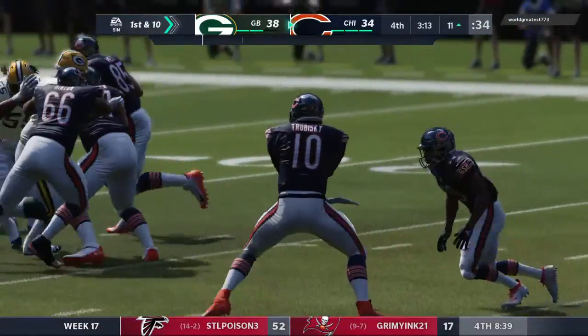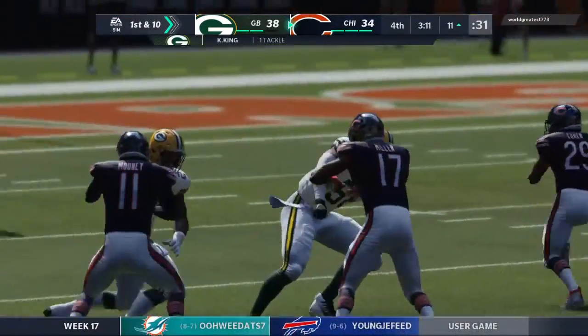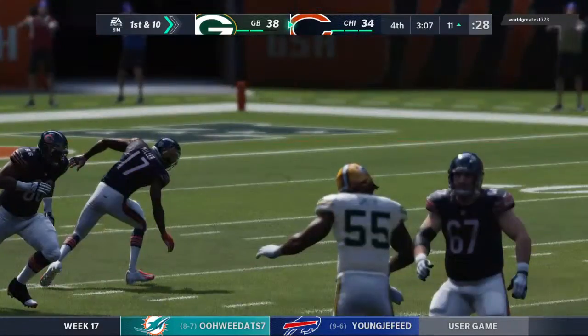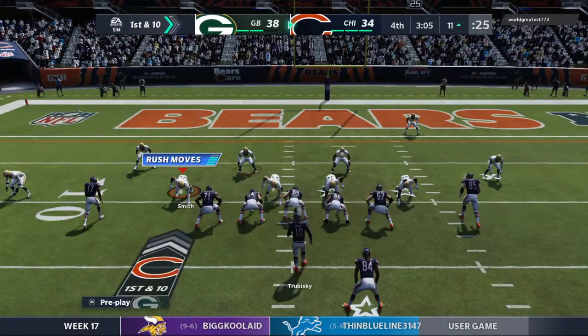This has been an up and down, back and forth type of a game, hasn't it? Maybe this long drive, take a little bit of the wind out of their sails, kind of settle things down a little bit. Now a first and 10 at the 11.